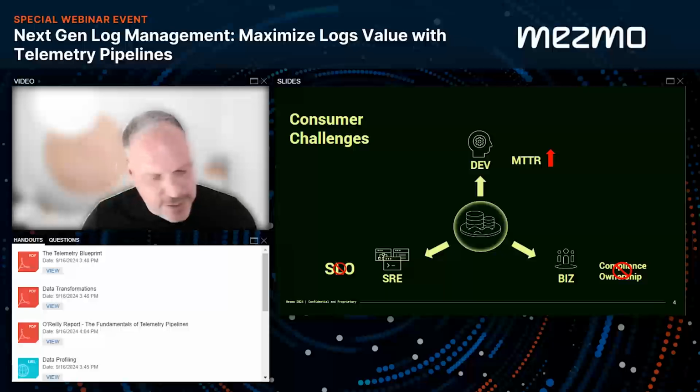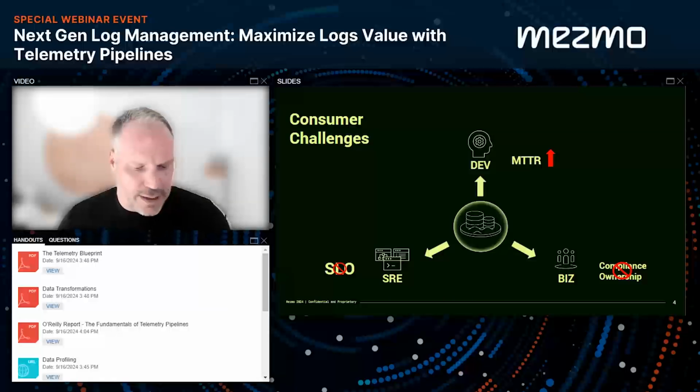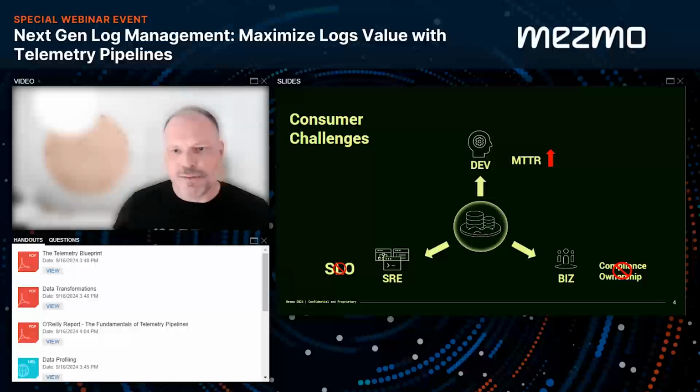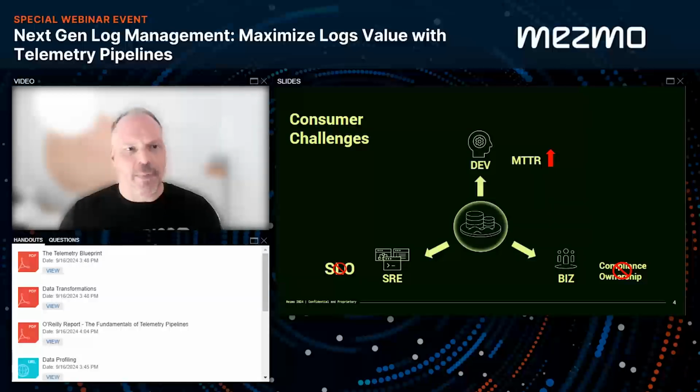We miss the service level objectives that we set, which is kind of what we're managed for as an SRE. And at the end of the day, the business is like, look, there's data in there that I want, but it's locked in the observability tool. We end up getting compliance issues. So all of these things are happening, and a lot of folks are asking, how do we deal with this, and what do we do?